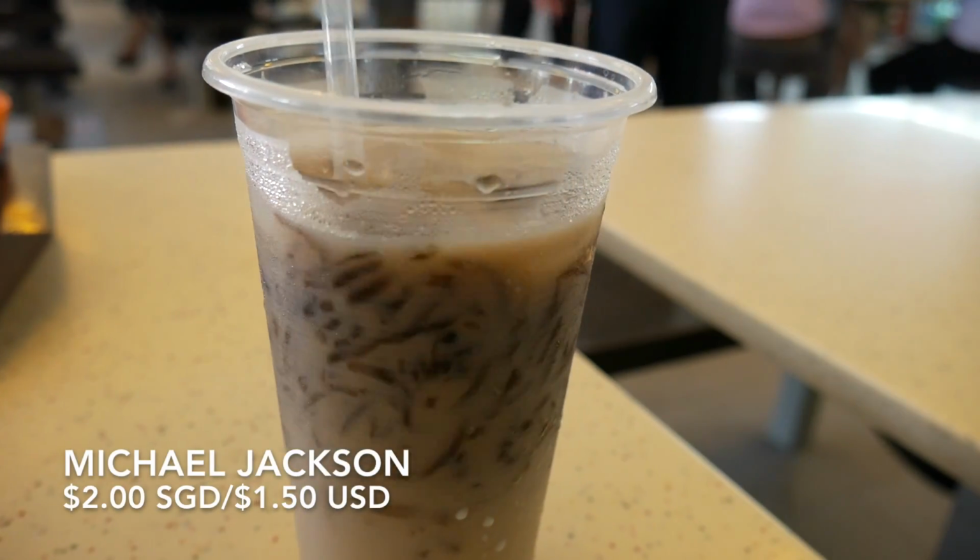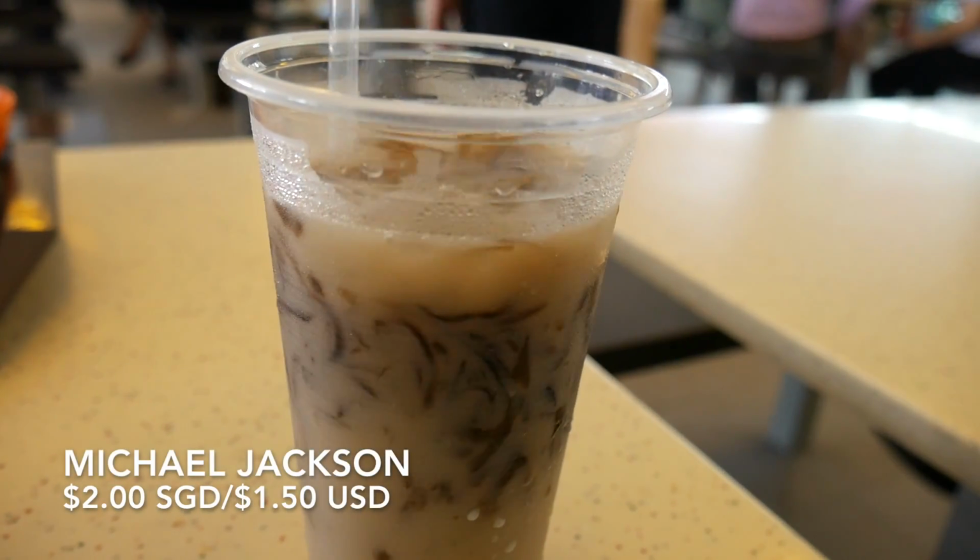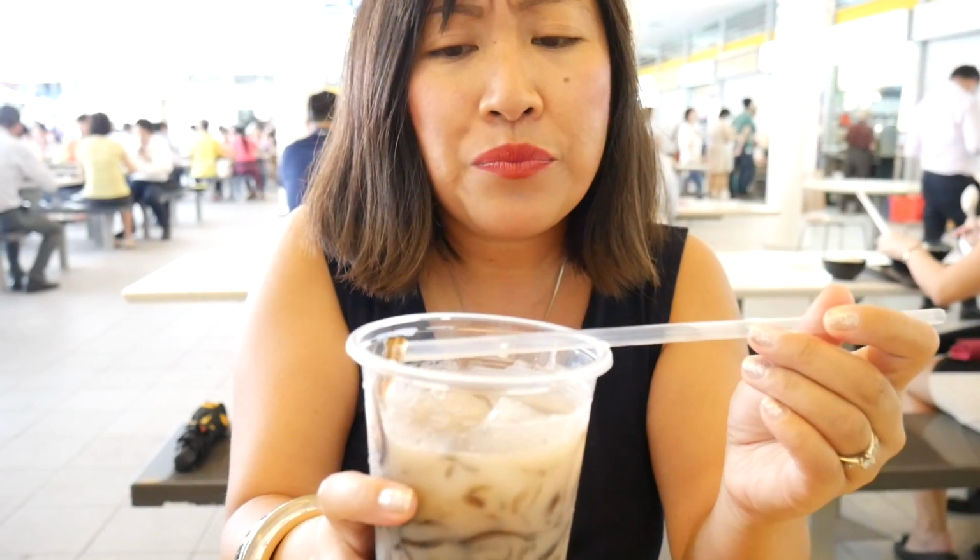I'm washing it down with a Michael Jackson, which is a mix of soybean milk and grass jelly. If you've never tried soybean milk, it tastes like sweetened tofu, and grass jelly is like a herbal jelly, and it tastes a bit like brown sugar, I think. It's just jelly-like, and you can get it in the form of a drink or as a dessert.